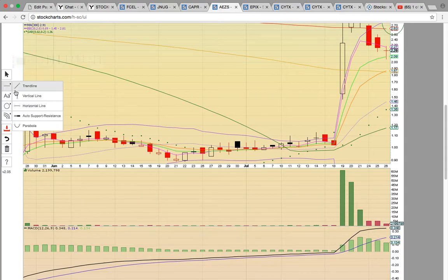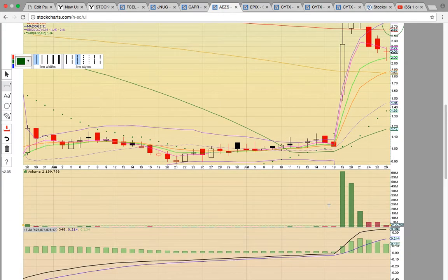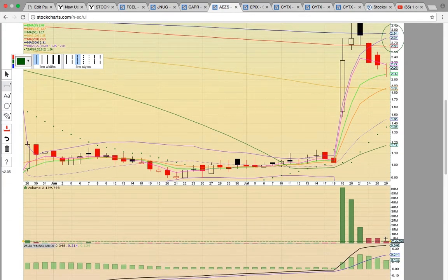Okay, and so many times that happens on a pullback. This is a signal that the sellers have tired, but also that no buyers have stepped in. And so what you're looking for now, notice how each volume bar is smaller. This one's slightly, maybe about the same, but they're getting smaller and smaller. We call this the declining volume pattern.